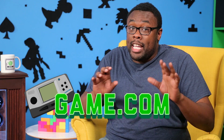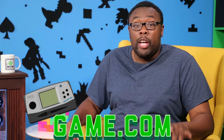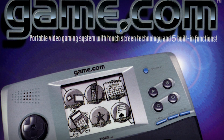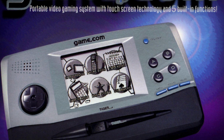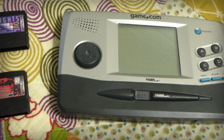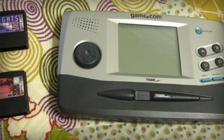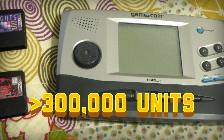The first of these devices was Tiger's Gamecom. I know it looks like Game.com, but it's pronounced Gamecom. Though it was released in 1997, it was pretty advanced, having a touchscreen and internet access for text-based browsing, though you had to connect to a dial-up modem to use this feature. But these features couldn't overshadow the lack of game library and the slow modem. The device was ultimately a failure, selling less than 300,000 units in its 3-year lifespan. It was also just the start of the long list of failed handheld convergence devices.